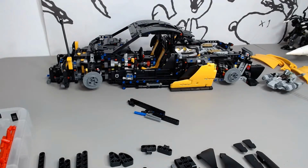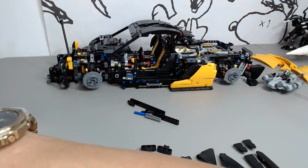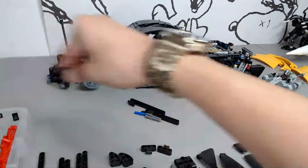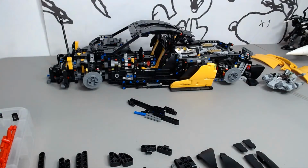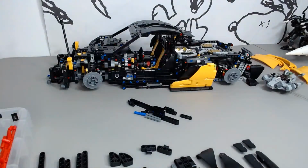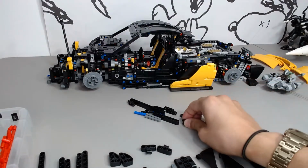Otherwise, we are needing two of the small black connectors and four of the really thin, like these little cross sections. 1, 2, 3. Let's grab one more of those. We'll move on to grabbing two of these. Right, just two. Yeah, just two. All right.